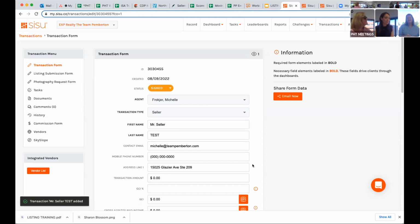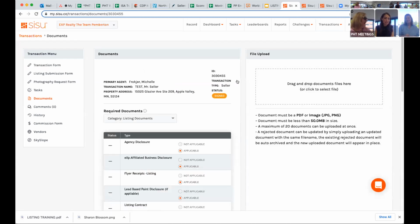All right, perfect. Well, at least it worked. If you want to upload your documents, then you just go to the left transaction menu and you'll see documents here. You click on that and then you drag and drop the files that you want to upload into this box right here.